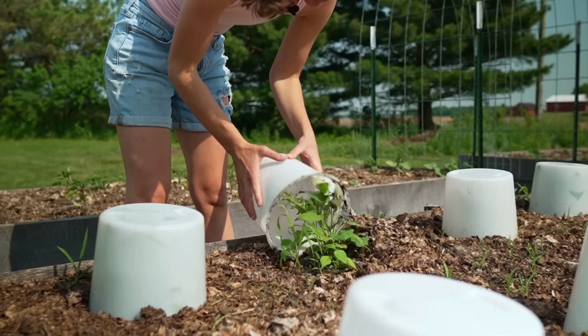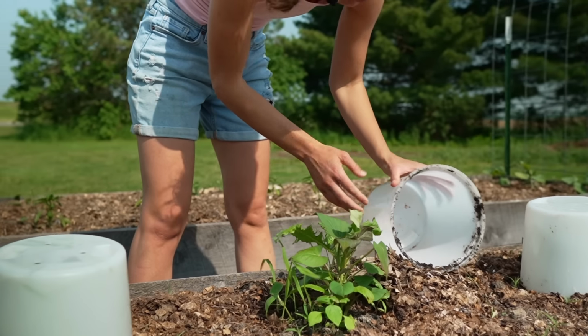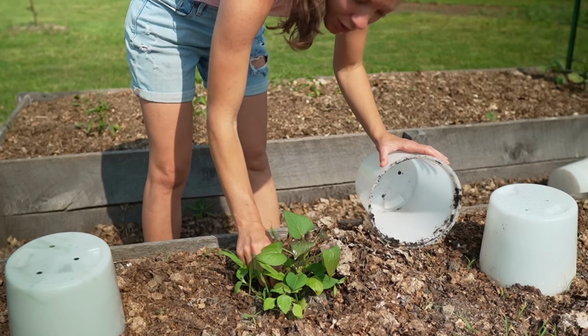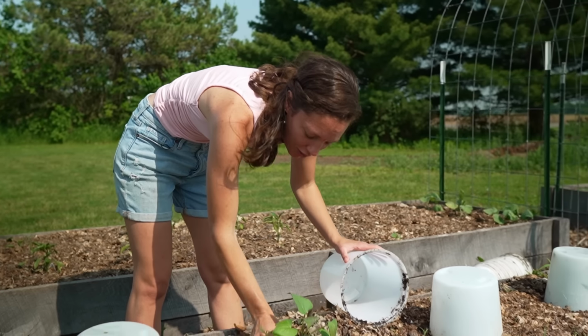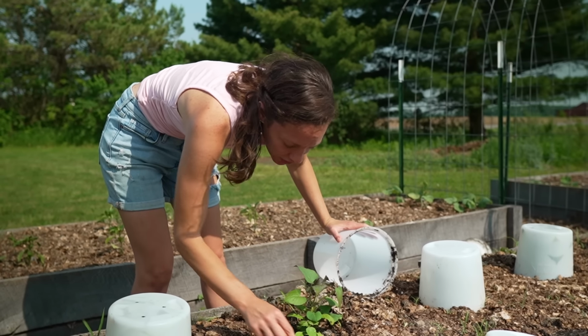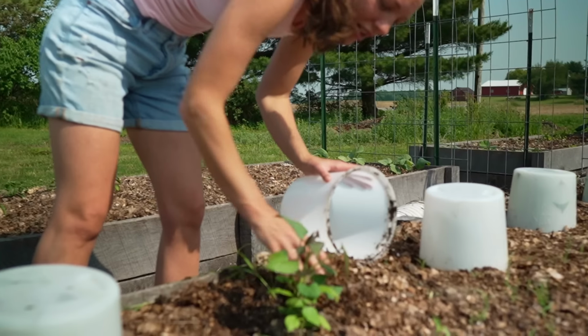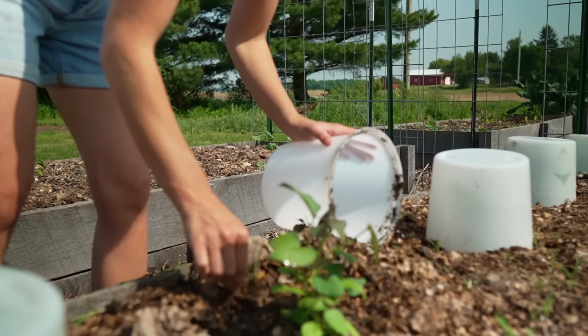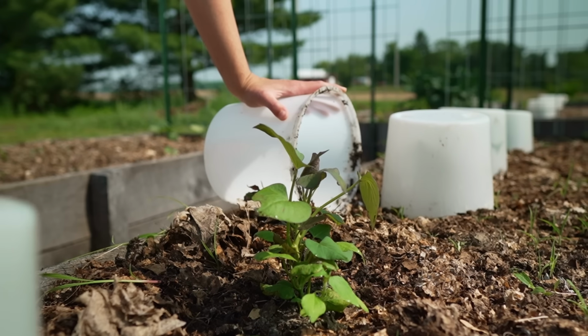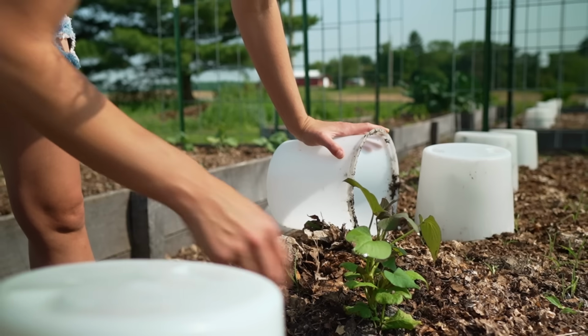It's supposed to get really warm this week. Oh my goodness, look at that. It's supposed to get super warm this week, so I want to take these caps off of all of my sweet potatoes so that they don't cook under there. They are looking absolutely gorgeous. It's like 5 o'clock in the evening here, so I didn't want to take these covers off in the heat of the day. I want them to be able to acclimate a little bit.